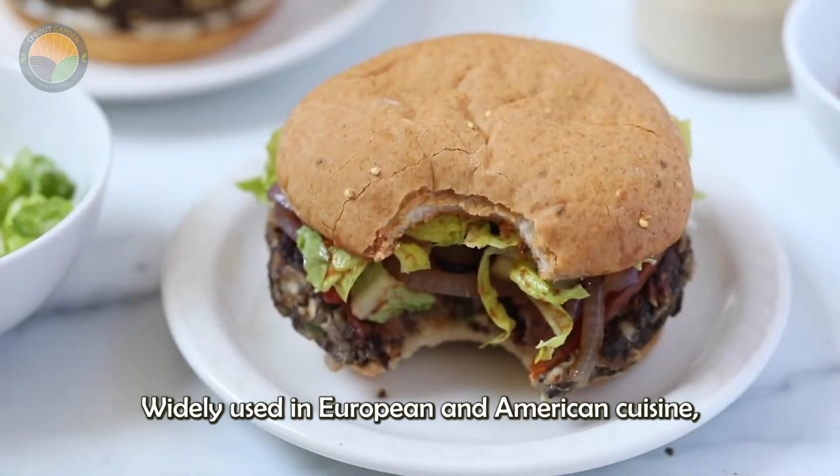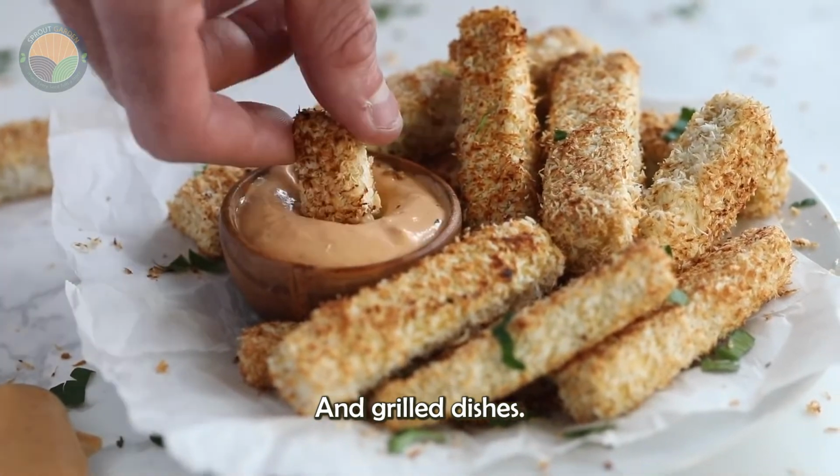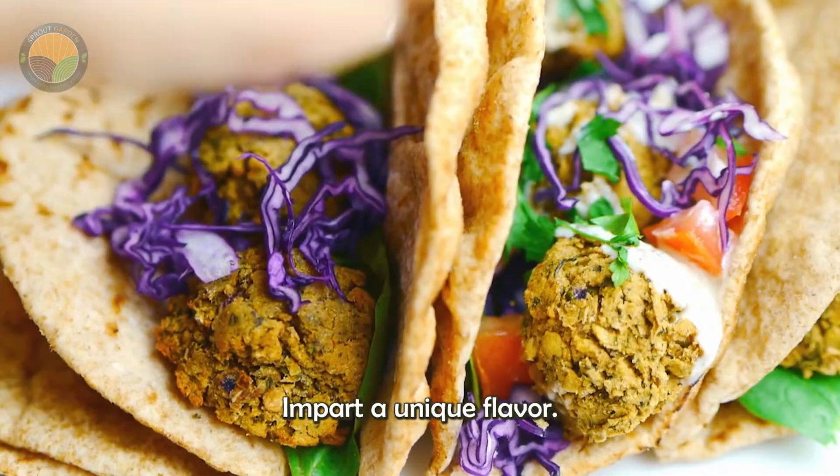Additionally, tahini is widely used in European and American cuisine, frequently added to sauces, salads, and grilled dishes to enhance creaminess and impart a unique flavor.